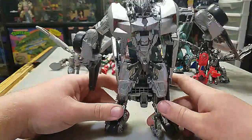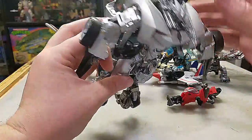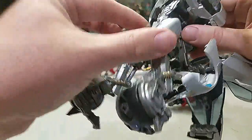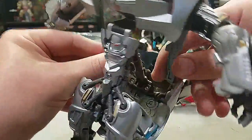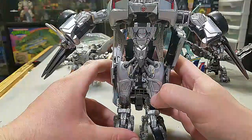Let's see, will you stand? I don't think you'll stand. I think you're pretty back heavy. Yeah, you're gonna fall. But for the most part, aside from not having his missile and the little figure of Michaela or one of the soldiers, he looks like he's relatively complete, from what I can tell. Those clip in somewhere, right there. There we go. Looks like his transformation's kind of weird. I'm gonna have to play with him though. I don't think he's as good as some of the others I've seen, but we'll see.